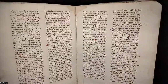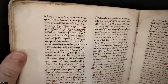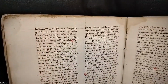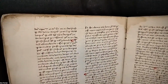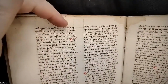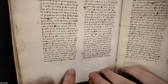So I'm also noticing actually in this section that we have quite heavy ruling. So ruling is what was done to sort of prepare the page for writing. So before the scribe wrote it, the scribe or someone else would come through and sort of mark the lines, and that's what's happening here. So we have the columns being set, and it's being done in a sort of light, I think this is actually ink, and also down here.